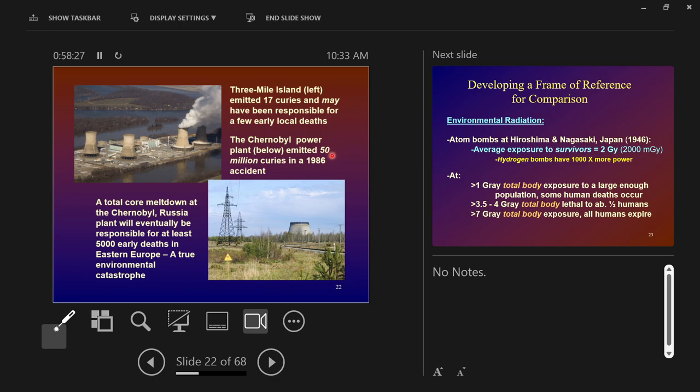Chernobyl was a real disaster. Three Mile Island was a much smaller disaster, okay? It happened, it's not great. A nuclear power plant had a meltdown and emitted radiation into the environment, but at such low levels when compared to any of these other major disasters. Total core meltdown at Chernobyl in Russia will eventually be responsible for at least 5,000 early deaths in Eastern Europe. Again, a true environmental catastrophe. There's people that died in the actual incident and within days after. But 5,000 people are credited with dying earlier than they should have, right? Early deaths.